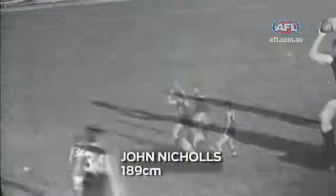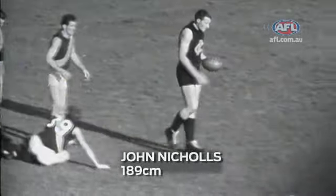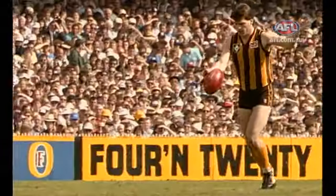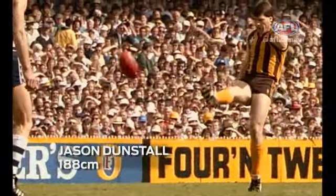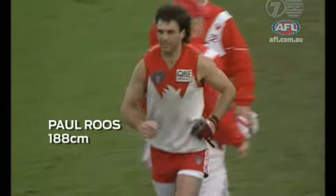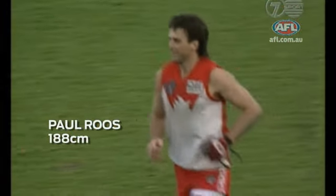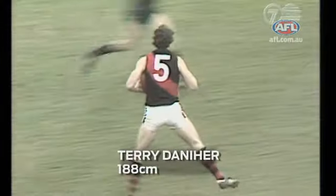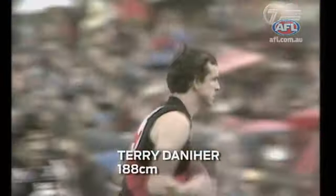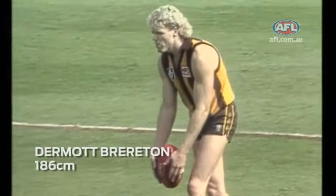And to put it into perspective, let's have a look at some former champions of the past and how tall they are. The great John Nichols, he was a ruckman at 189 centimetres. Jason Dunstall, 1,200 odd goals, 188 centimetres at full forward. Then there's Paul Roos, the great Fitzroy and Swans player. He played centre-half back and centre-half forward. TD, who could forget Terry Danaher roaming across half forward as a centre-half forward at 188 centimetres.